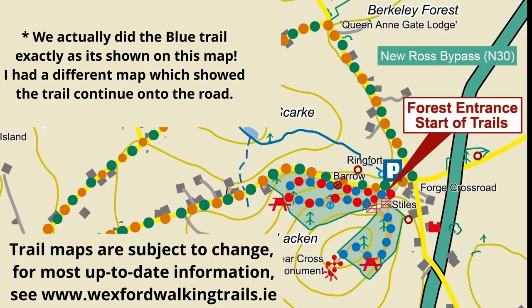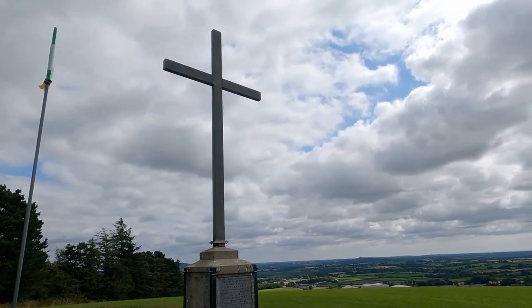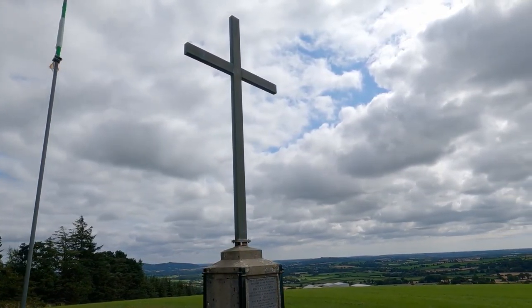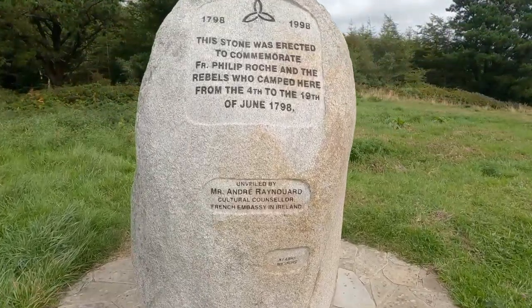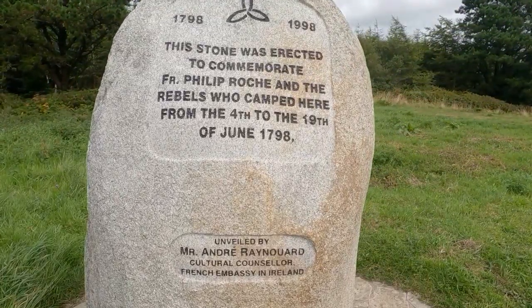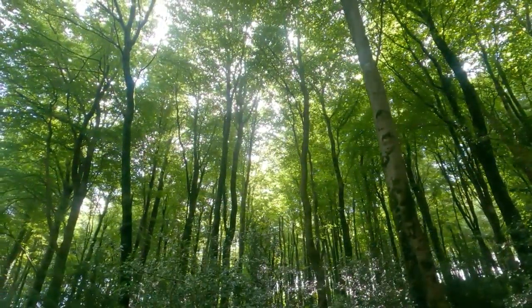The blue trail takes you up to the summit, which is where there's a cross and a commemoration stone, and we did that up, but the loop takes you back down the hill and out onto the road to come back to the car park, but we decided not to do that. We only had Saoirse with us today and decided to stay off the road, so we just took the blue route straight back down again.